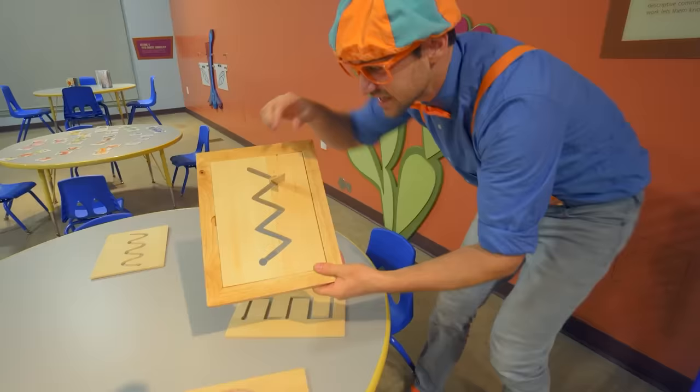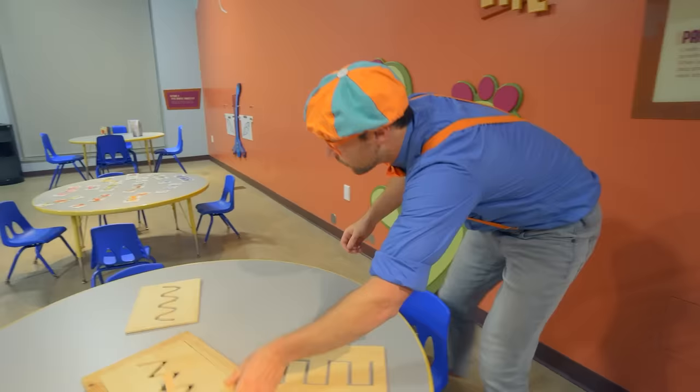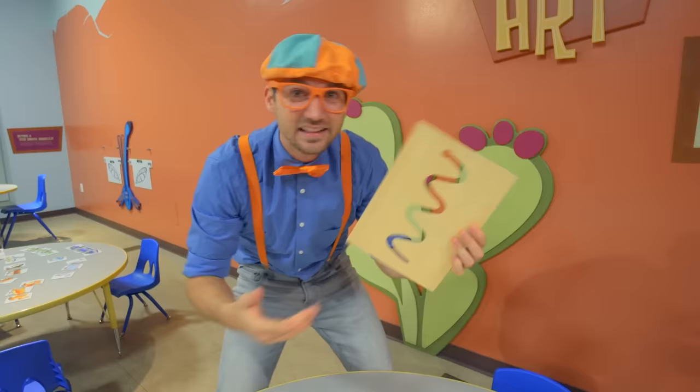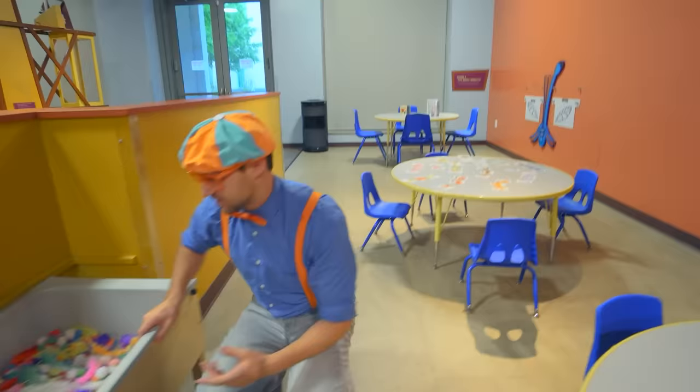Oh, a zigzag. Whoa, and a curvy line. Kind of looks like a snake. Yeah, did you hear that? Like a rattlesnake. Ooh, another sensory area.